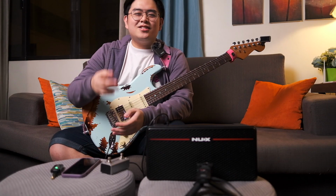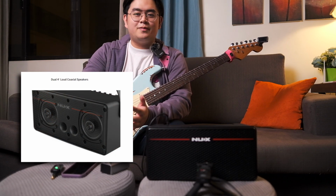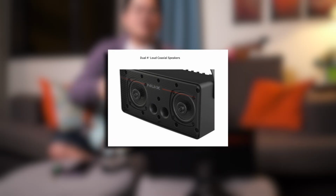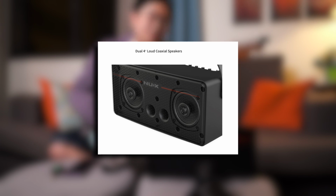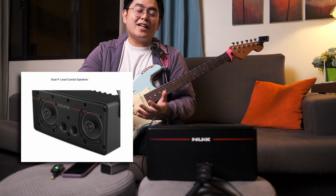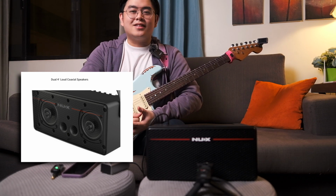The Mighty Space has 2 4-inch coaxial speakers that are also full-range flat response speakers, or FRFR speakers. Coaxial speakers are speakers that include a woofer with a tweeter suspended over it. It has a more complete dynamic range and better frequency response than standard speakers. Great for dialing in your guitar tones as well as being the center of your home entertainment system.